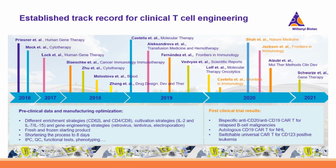Now, from 2020 on, we can see already first clinical trial results. And the products used in those clinical trials were actually manufactured with our systems. And last but not least, the last two publications are showing really impressive results with our CliniMax Electroporator and also our T-cell engineering. On my last slides, I will dive into that and show you some of those results.